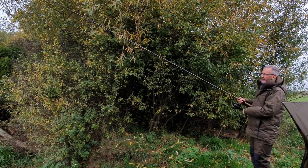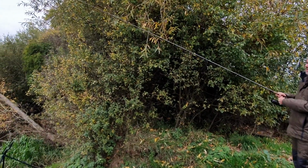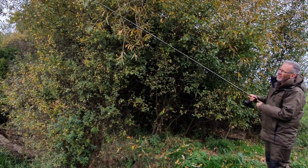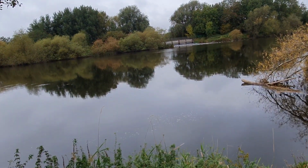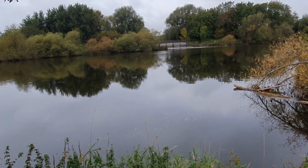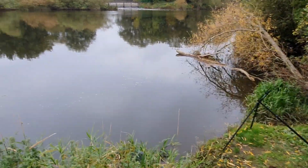Here it comes. Yeah, not so long. Lucky, mate. I say it might be as well to just put a straight lead on, just have a little flick out in front of it, just to see if there's any crap out in front of the weed, you know what I mean? Thing is, until you fish these places you don't know, do you?